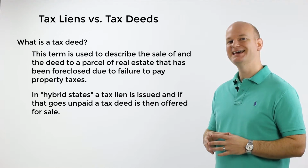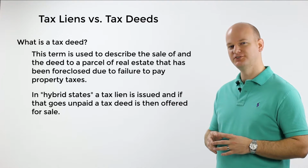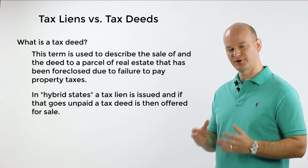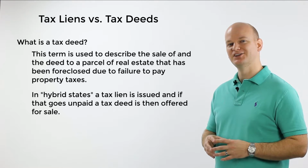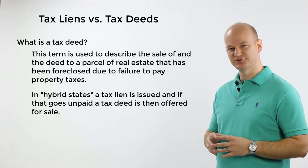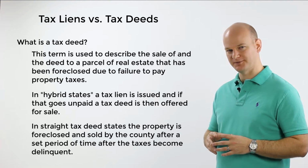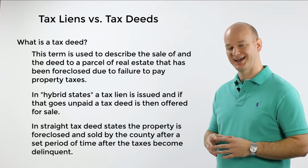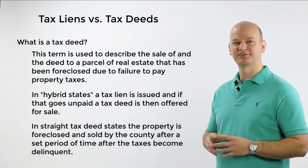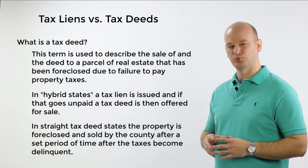This tax deed is then auctioned off, with the opening bid set at the purchase price plus interest due to the tax lien holder, so the tax lien holder is reimbursed first if there are any bids. Now, in straight tax deed states, there is not an actual tax lien issued or sold, but instead the county themselves foreclose on the property and they sell the property at a tax sale. Now obviously there are a variety of different factors depending on the state, such as redemption rights and that kind of thing, but these are the basics between the two.